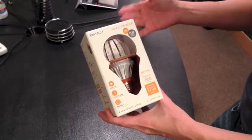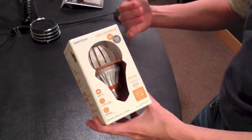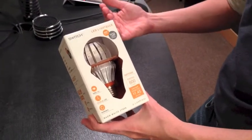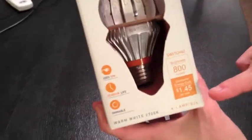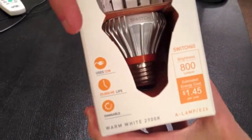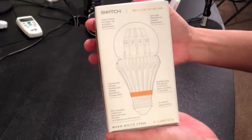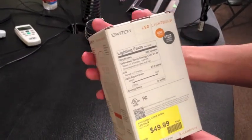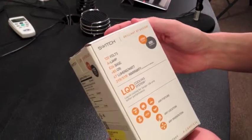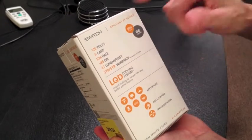They're also releasing at this time the 75 watt version, and coming soon will be the 40 watt and the 100 watt, which is going to be a three-way bulb. They show the lumens, the cost to run, and obviously that it is LED and a few other items. You do get a little bit of a picture and kind of the engineering display on the side, the lighting facts on the back, and this is the price that we did pay for it at Batteries Plus. And talking about the liquid cooling system and 120 volts and all the different information.